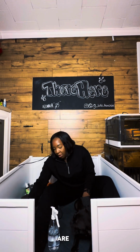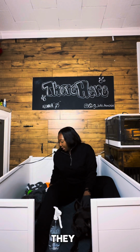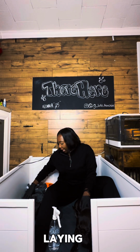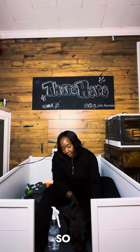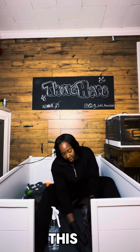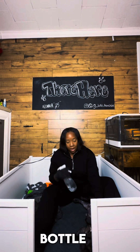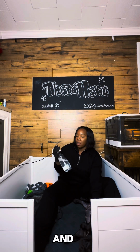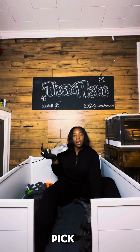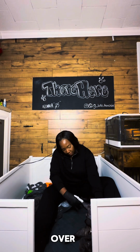All of our puppies are over here nice and warm. They are just laying down, keeping warm. They love to stay warm. While I do this, I want you guys to see that I'm using this spray bottle. The reason I use it is because it's really convenient, we can just pick it up and go, and it's already mixed and ready, and we spray all over her.